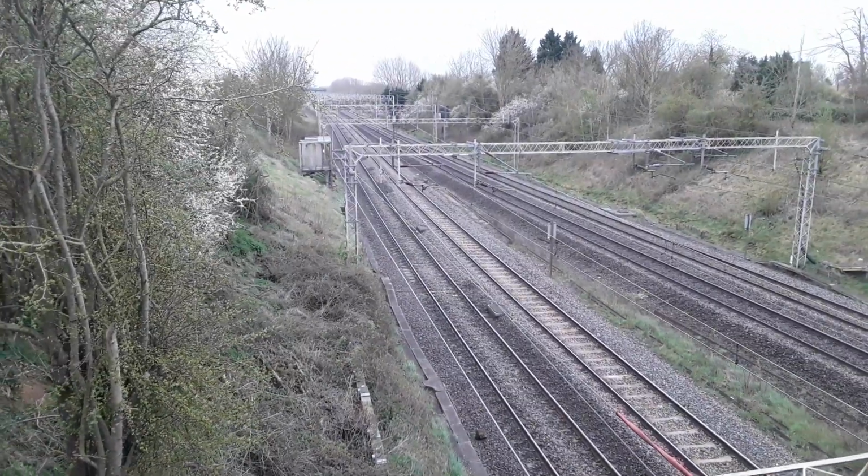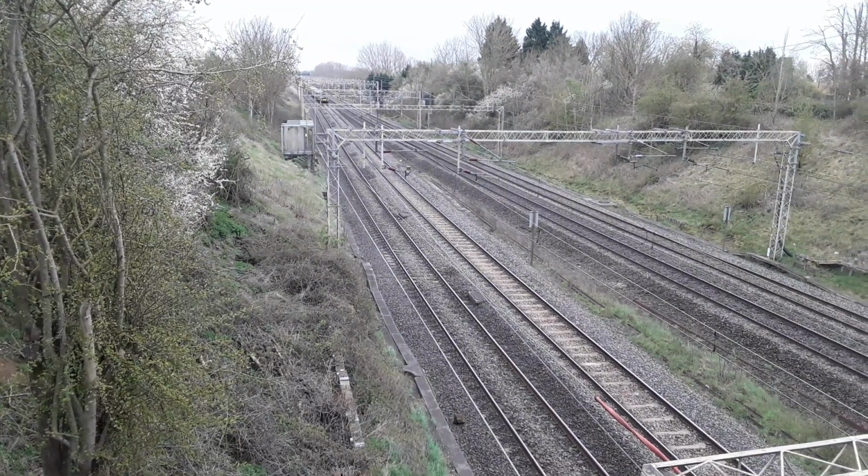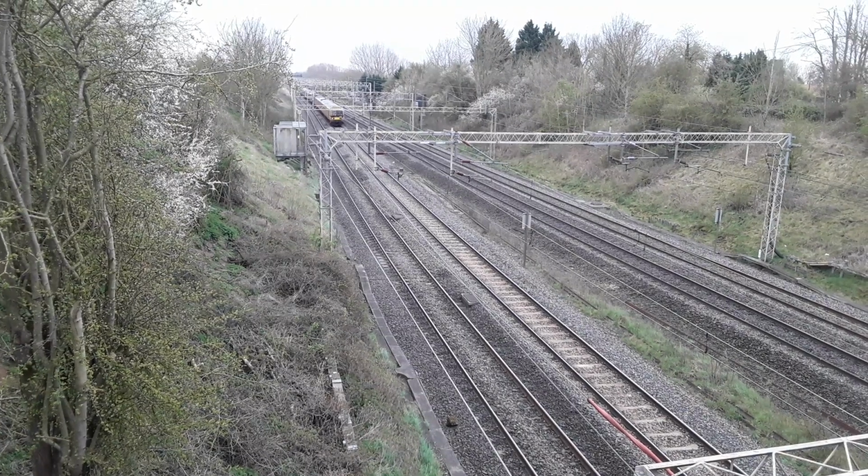Okay, the next train to pass by will be the mail train worked by the Royal Mail 325s going from Willesden to Shieldmuir. Numbers aren't going to happen.